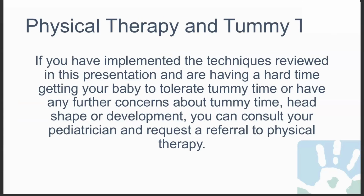If you have implemented the techniques reviewed in this presentation and are still having a hard time getting your baby to tolerate tummy time, or if you have any further concerns about tummy time or concerns about head shape or development, you can talk to your pediatrician and request a referral to physical therapy.